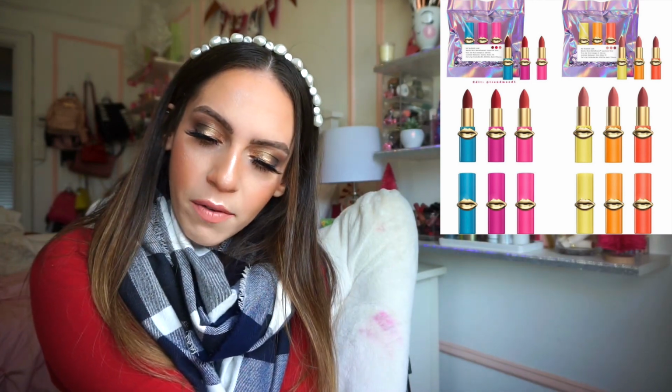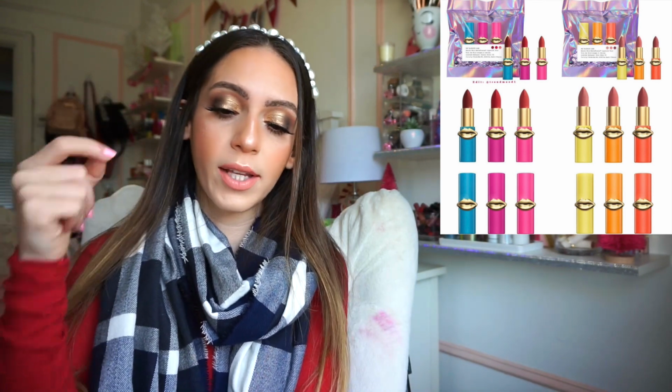So firstly, I love the shades in both kits, especially the shades in the lighter kit, because I love nudes. But then the shades in the other kit are also really pretty. I like that the packaging is different. It's not black. We have an orange, reddish one, a yellow, pink, bluish one. It's just really gorgeous. I think it would be nice to display. I adore her formula to no end. Her lip formula is just so beautiful.